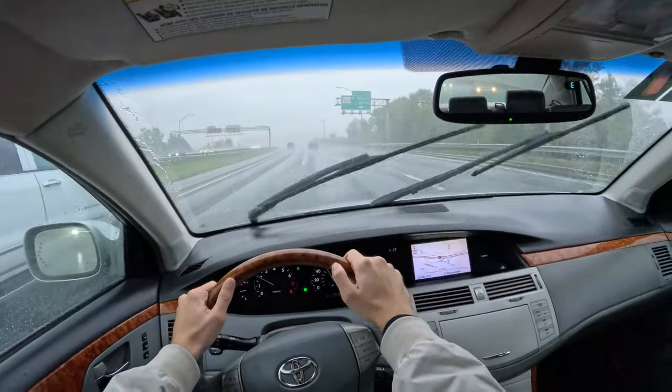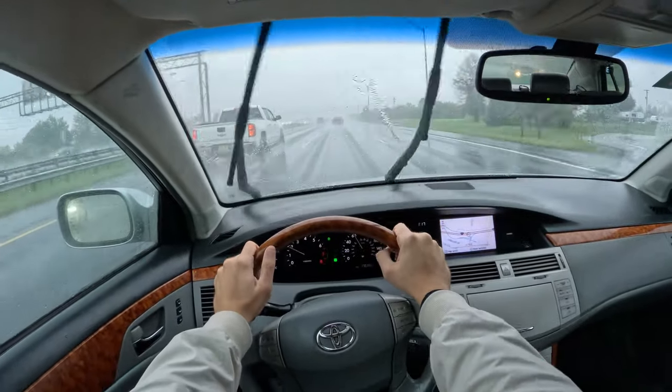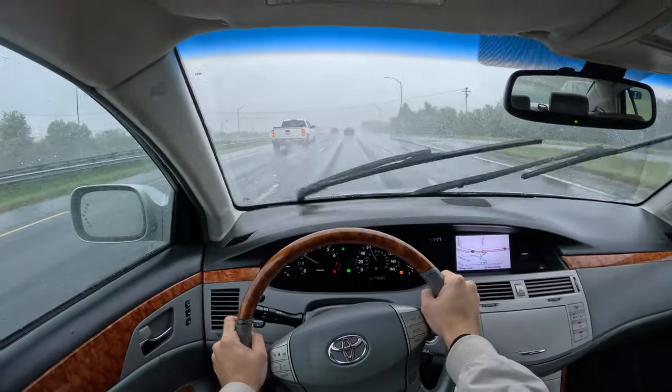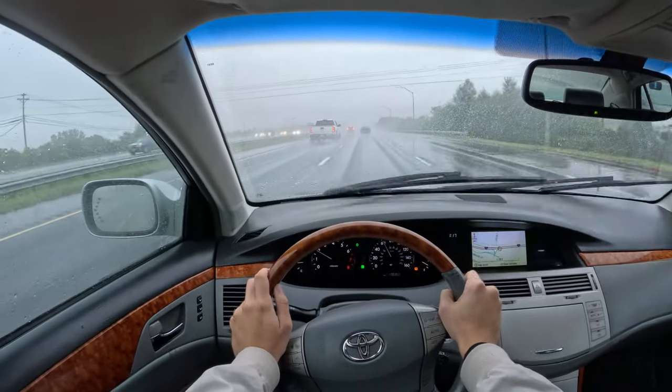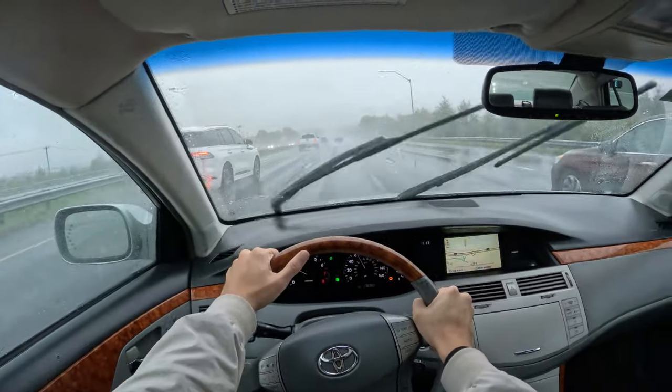But I definitely get more of a barge, like a large barge sensation. It's like, you know, just like a Genesis, I don't know, something in between those lines. Like a G80, you get the same vibes.